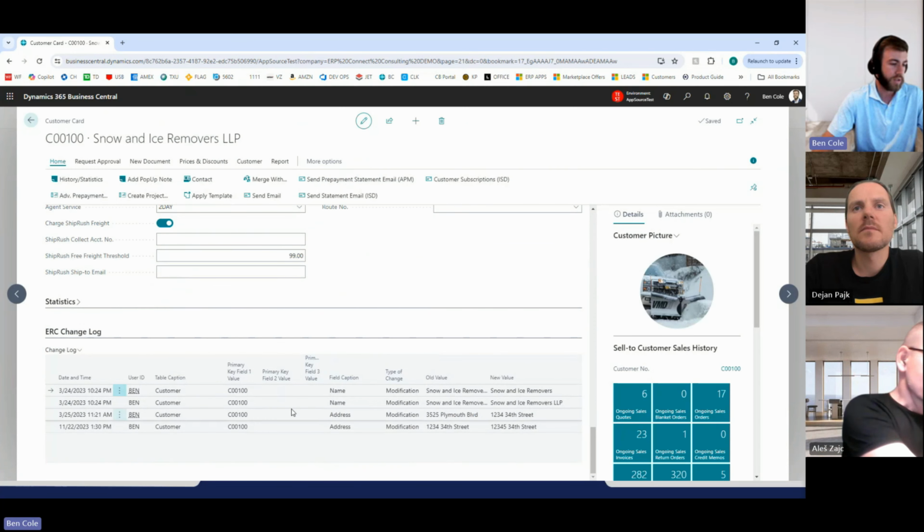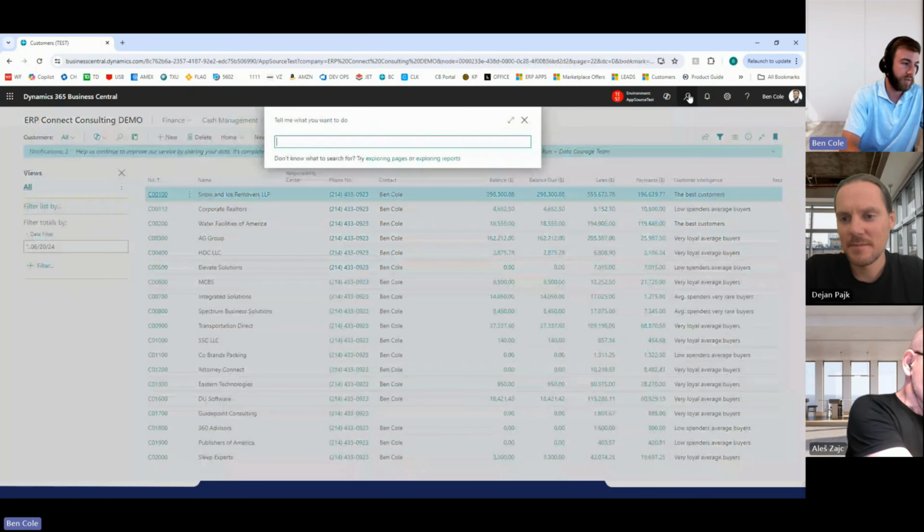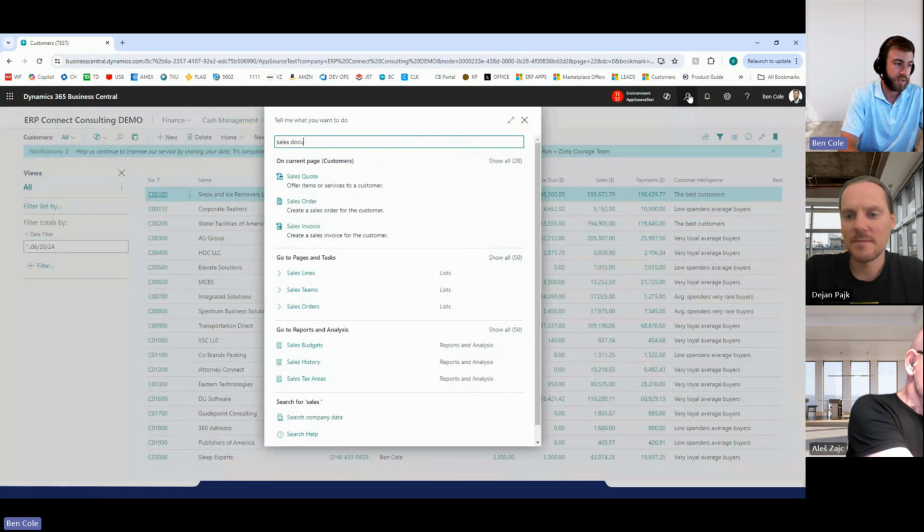And I should mention that this is available on customers, it's available on vendors, it's available on items, and it's available on vendor bank accounts, as well as regular bank accounts. And then the change logs specifically are also available on any sales or purchasing documents. Last thing I'll show there before jumping back is our sales document search.